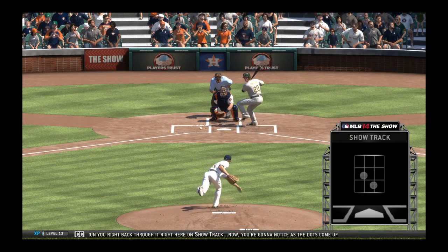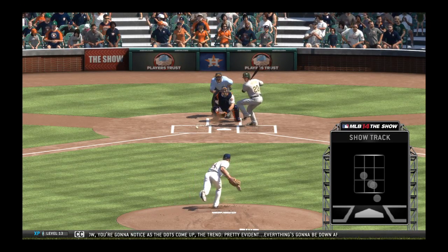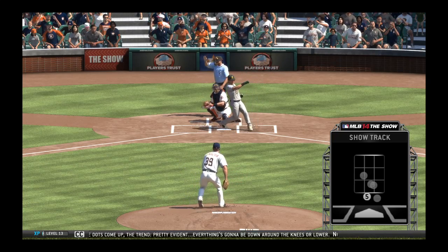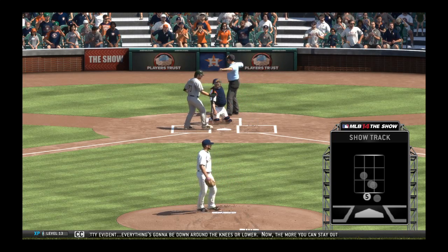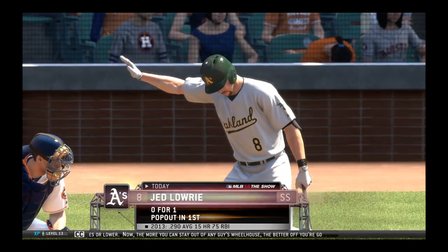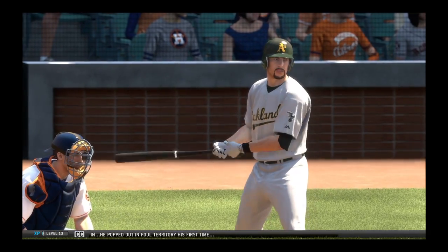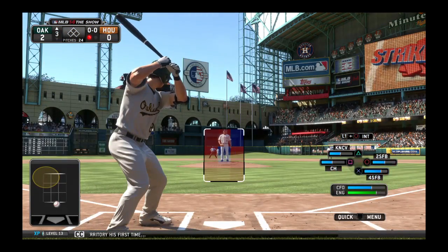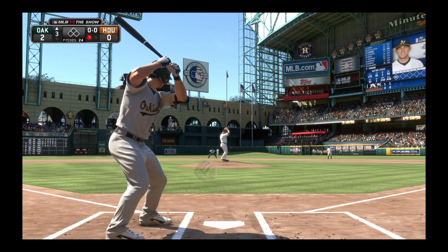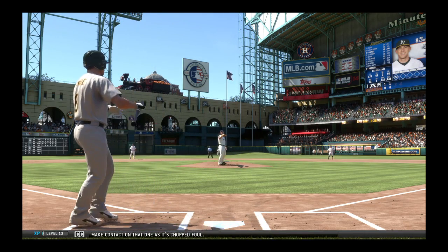Dots come up, the trend pretty evident. Everything's going to be down around the knees or lower. Now, the more you can stay out of any guy's wheelhouse, the better off you're going to be, and it worked perfectly right here. Jed Lowry will dig in. He popped out in foul territory his first time. And just lucky to make contact on that one as it's chopped foul.